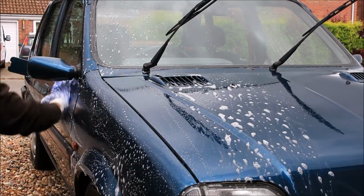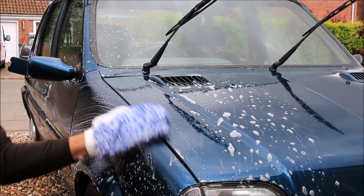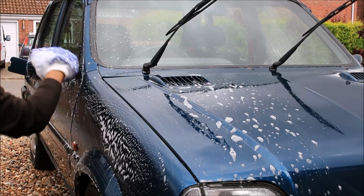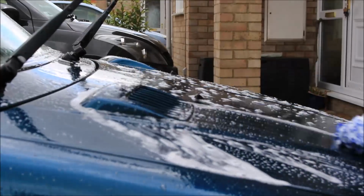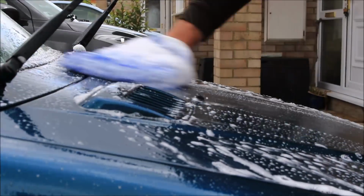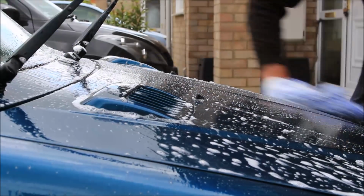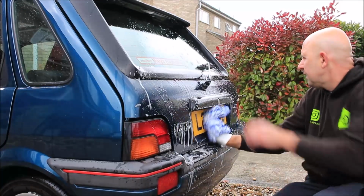Give that a quick whiz over the car. It's not the foamiest shampoo this, but then again it's doing the job, stripping the nasties out the clear coat. Now you can of course clay your car, but then you'd have to follow it up with a machine polish. This car's been done before, so I'm not going to worry about that.